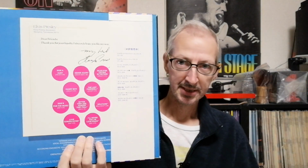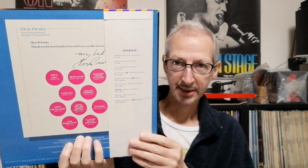At 10, we have an album from 1976 from Elvis Presley Boulevard, Memphis, Tennessee. And this album marked a period of the Japanese simply using the same covers that they used on the American releases.